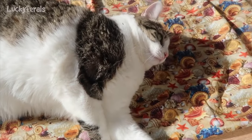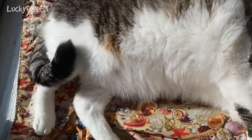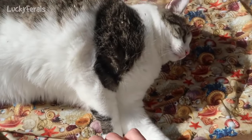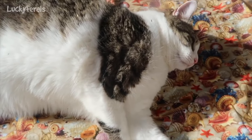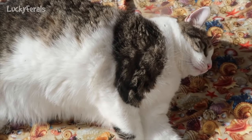Boo likes you, Stella. Boo loves you. Look at her tail, it's curled. Stella, you're a nice girl, and Boo loves you. You know he loves you, Stella.